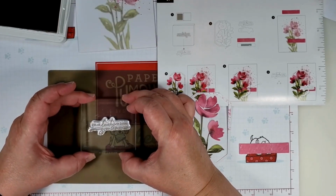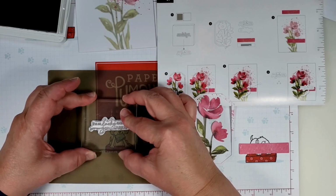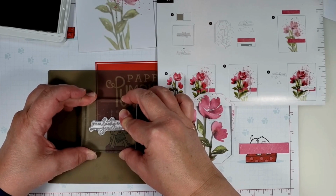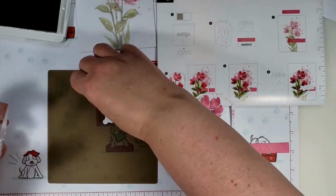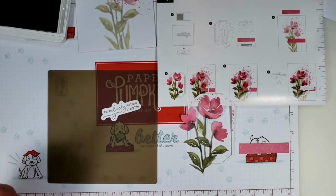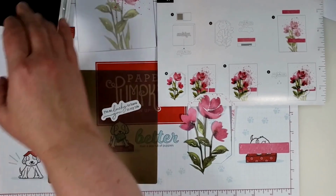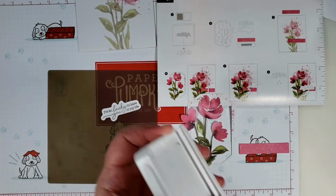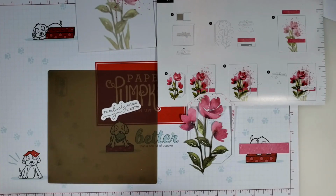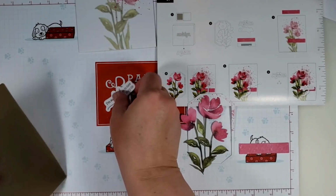Okay, and then I'm going to come in here. I'm going to line this up and stamp it, and hopefully I got it centered in place. Looks perfect. Let me clean this stamp really quick, and then we'll close up the ink pad. That's the only stamping it looks like that we're doing on these projects is the greeting part itself.